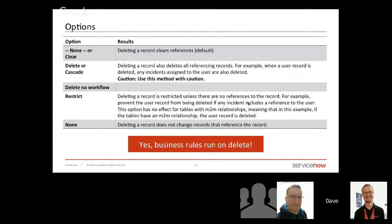Delete no workflow, I'm still a mystery on that one. I suspect deleting cascade will also take care of any running workflows maybe, and delete no workflow. Again, not totally documented in the wiki or the doc site. So we are working on improving that. That's why I like discovering this stuff, because we also discover gaps. So you know what? I'm going to leave it at that.